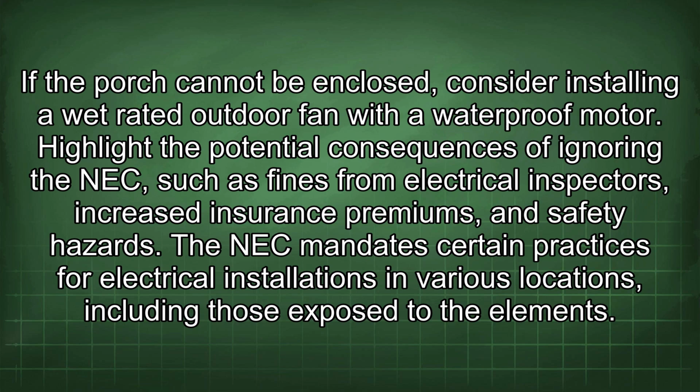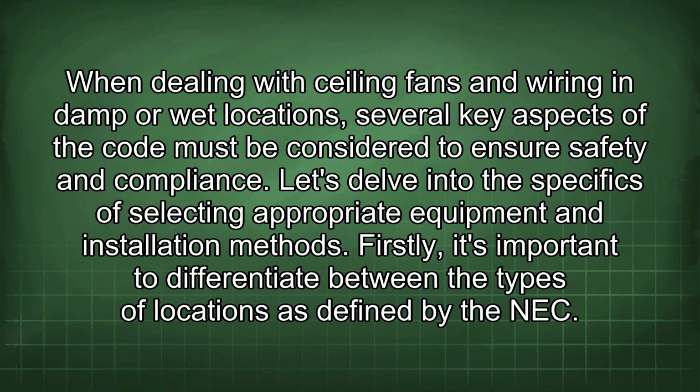The NEC mandates certain practices for electrical installations in various locations, including those exposed to the elements. When dealing with ceiling fans and wiring in damp or wet locations, several key aspects of the code must be considered to ensure safety and compliance. Let's delve into the specifics of selecting appropriate equipment and installation methods.